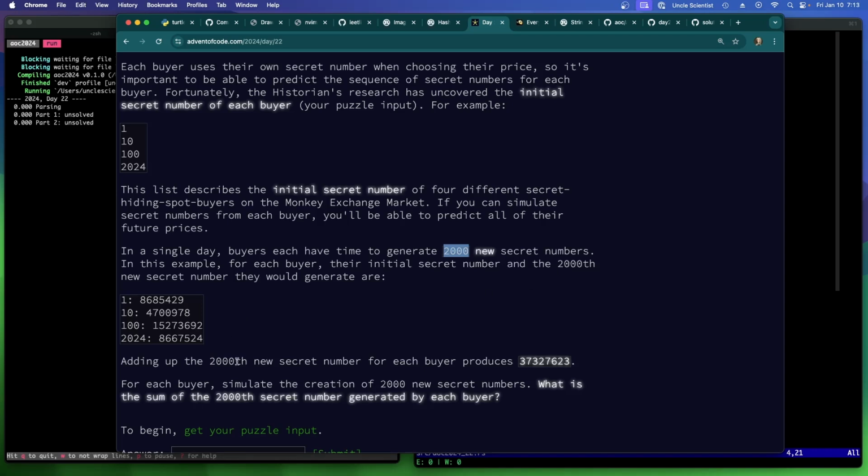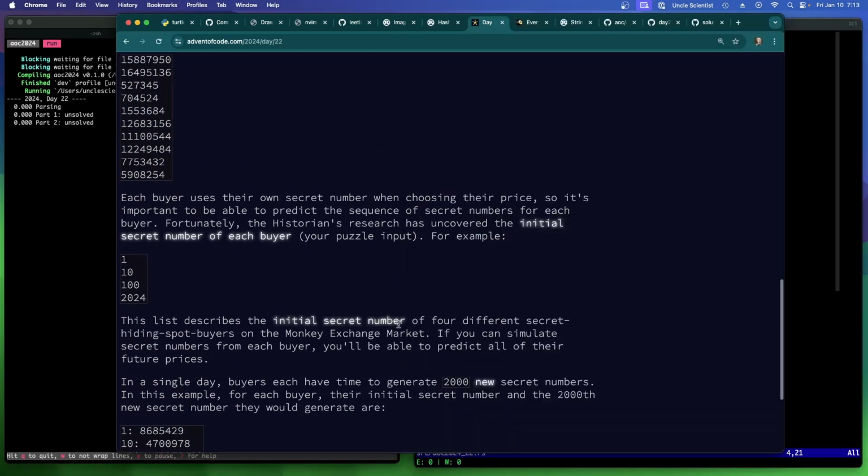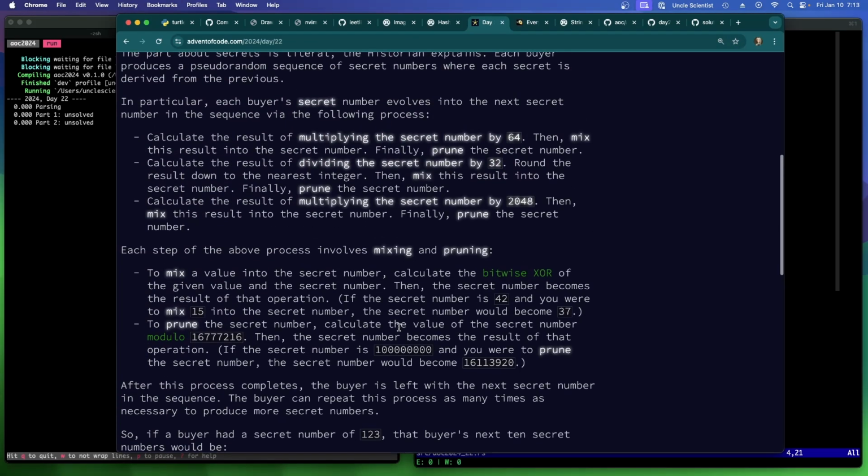Okay. Adding up the 2,000th new secret number for each buyer produces this number. For each buyer, simulate the creation of 2,000 new secret numbers. What is the sum of the 2,000th secret number generated by each buyer? All right. I think I'm missing the trick.